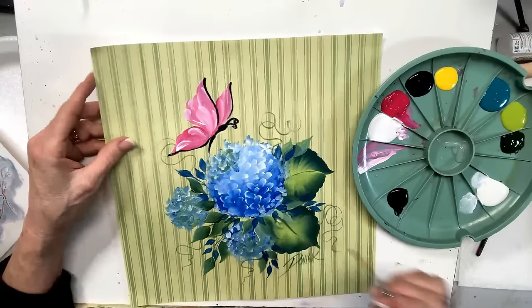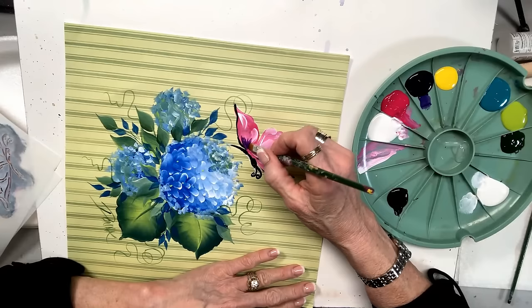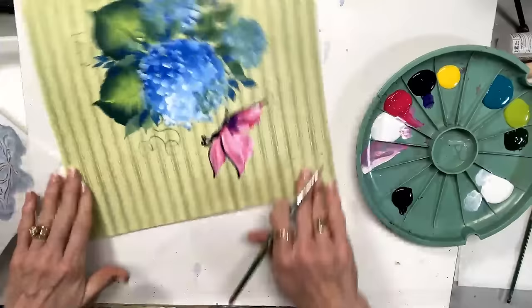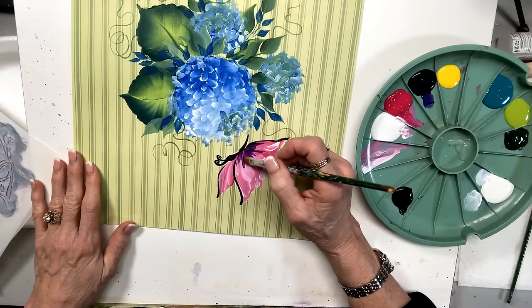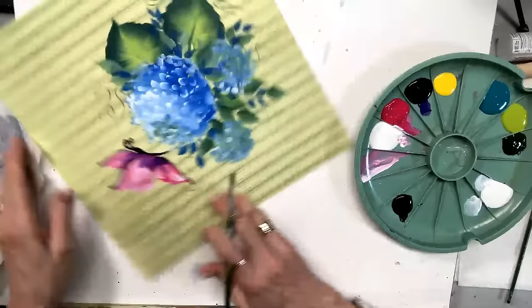All right. The other thing I tell you to do is we can come right in here, maybe even with some purple. And we're going to come right in here. And then do a few. You can use your script liner or you can come in here and pull a little bit of dark in here. All right. So see, just a little bit, and you have a butterfly that was really quick and easy, right?